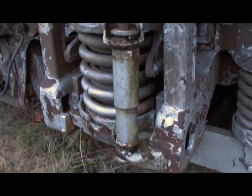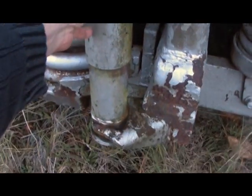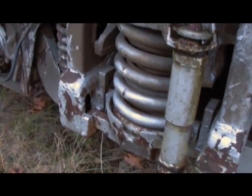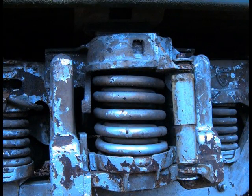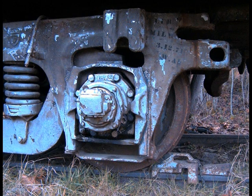Shock absorbers. Look at that. It's a shock absorber, I'm telling you. That is one massive spring. A spring inside a spring inside a spring. It's got Timken trucks. See that right there?